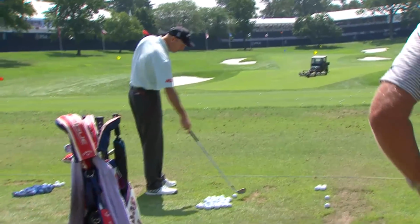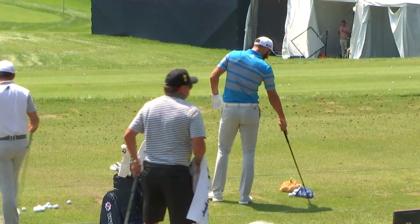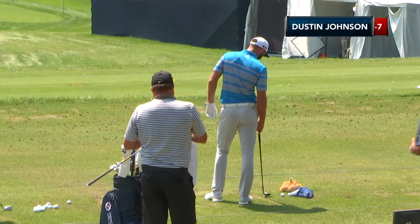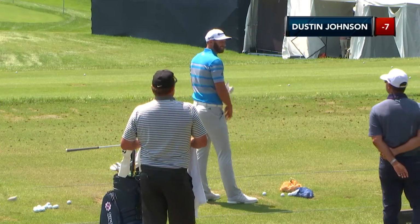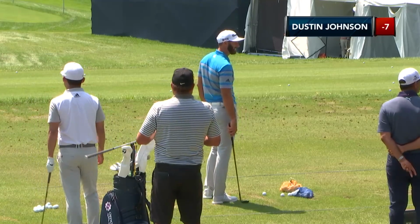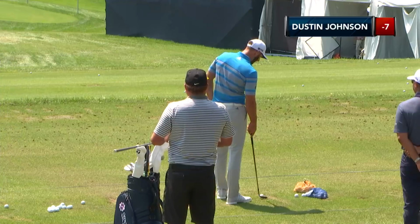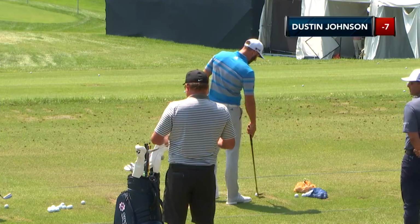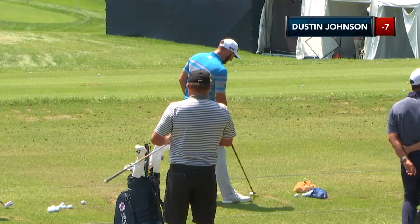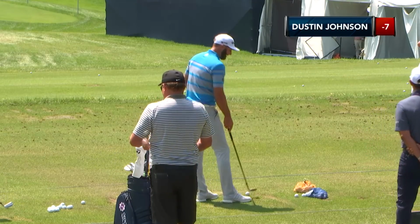And they also talked about, Woodland talked about this in his interview, they're cutting the fairways just a little bit shorter in round 2 and 3 than they did in the practice rounds in round 1, as we peek in on Dustin Johnson, who sits at 7 under par, just 3 shots back. Will he pick up another major?